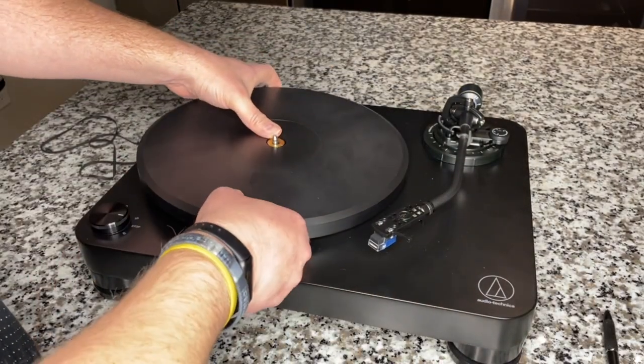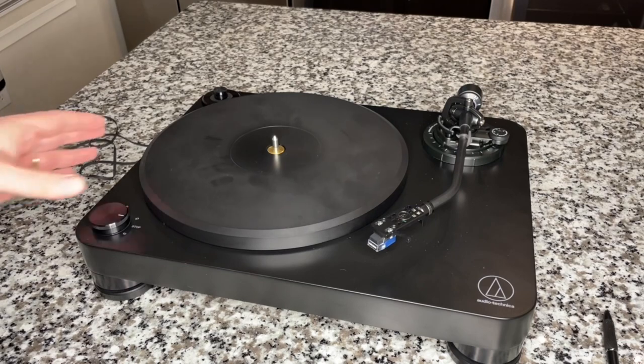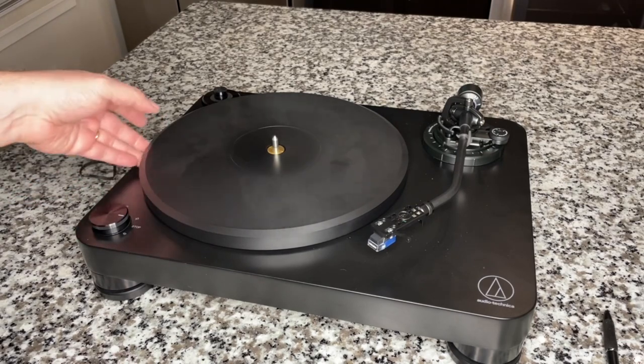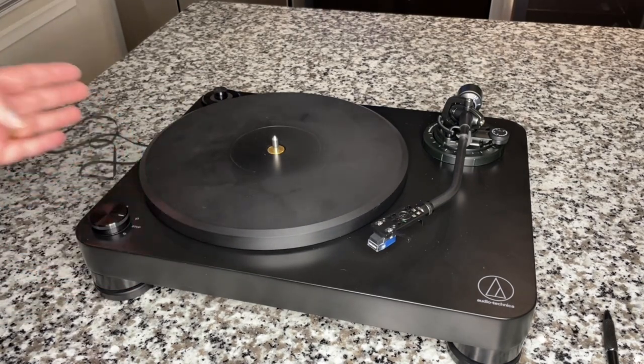It's a thermo-engineered thermoplastic, and it's extremely rigid. Apparently it has good anti-resonance properties, and apparently it's a fingerprint magnet. It's weird that they chose to use this, but it's fantastic. There's absolutely, completely silent operation. There's no wobble. The thing is just perfect.